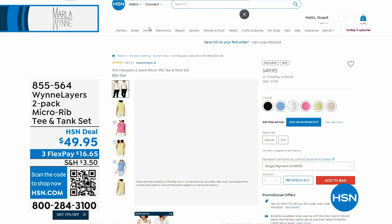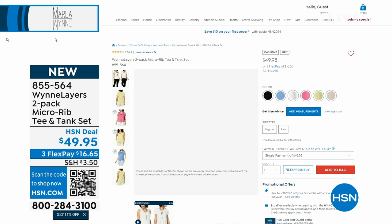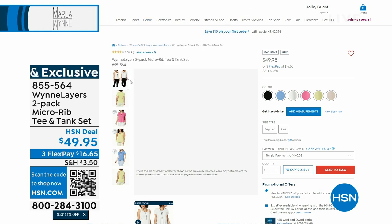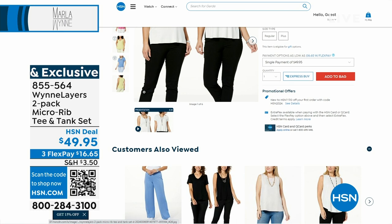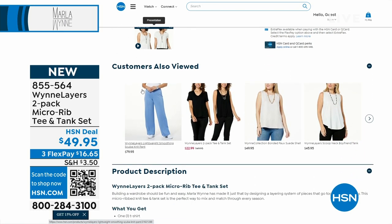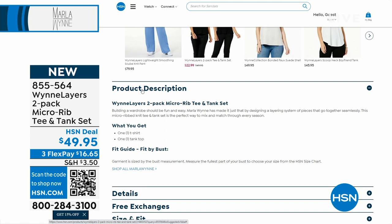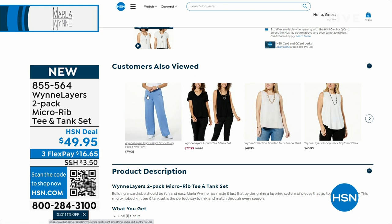We're showing the two-pack. We're moving past here, Bobby. It's all right. We got it. So this is the micro-rib two-pack. You get the tee and you get the tank. Two of them. This is a crazy value for everyone. $49.95 for both. We have black, sand, creme fraiche, hot pink, the pear, and we also have a blue gray. So the blue gray worked underneath the poplin shirt, and the hot pink worked underneath the poplin shirt as well. Correct. Okay, now for the surprise jacket.